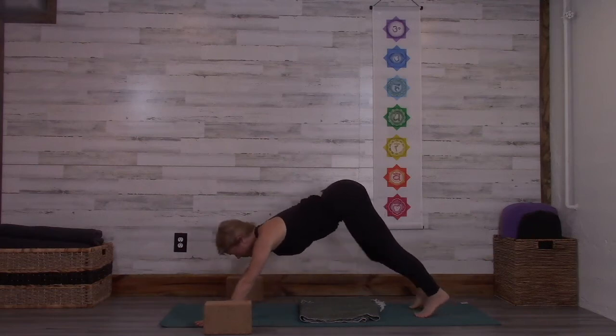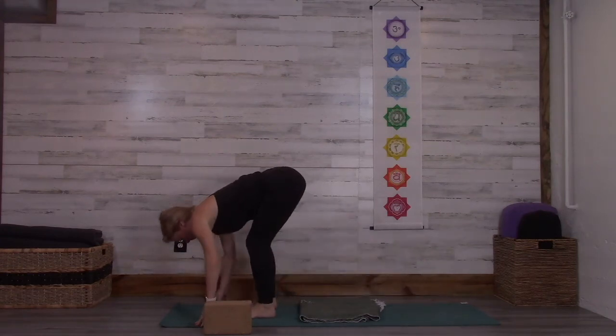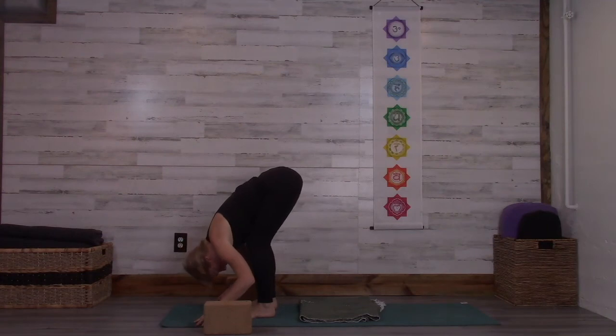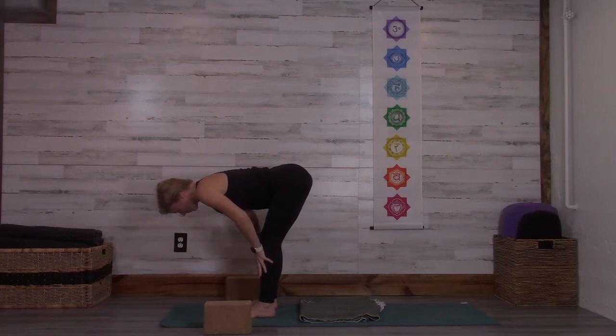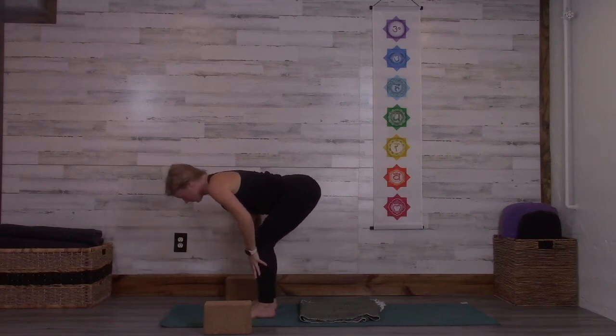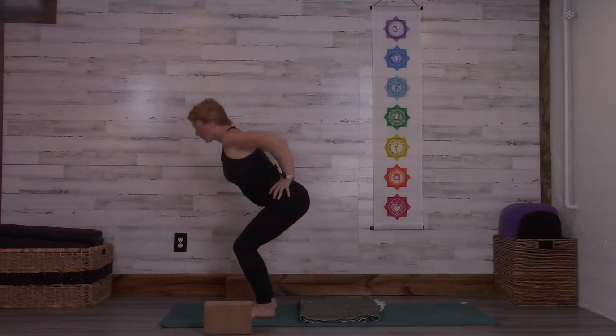Inhale, gaze forward to the space between your hands and stepping your feet forward. Allow your body to fold in toward your legs. As you breathe in, slide your hands up to your shins. Press your shins into your hands and reach long through the crown of your head. Hands slide up to the hips, point the elbows upward. Press into your feet with your knees bent and rise up.